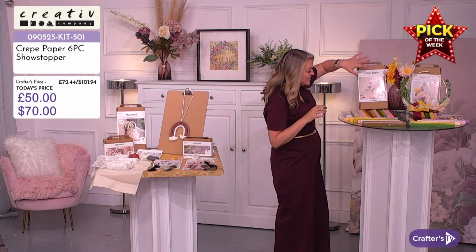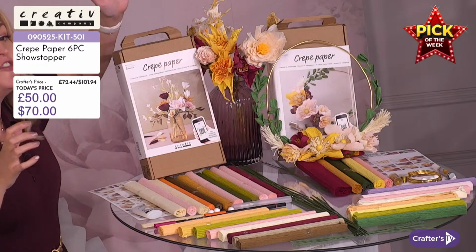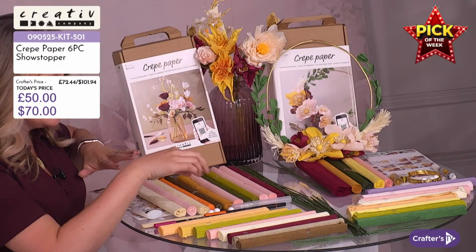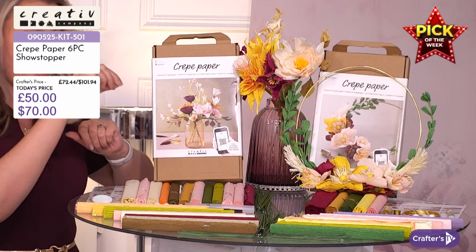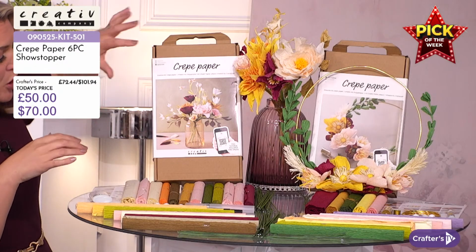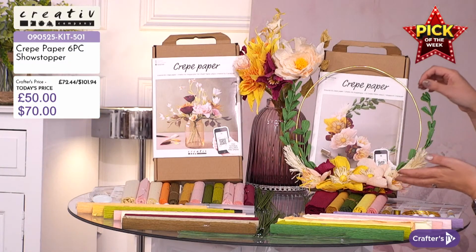There's the kit here, which is this beautiful big bouquet. So that's what you're seeing in the vase here, and you make about 15 different crepe paper flowers. And in the kit, you are getting all of the crepe paper. You are getting the tools and accessories that you need, things like your bone folder, the special glue, the polystyrene balls. You're getting the pens that you need. You're getting the stalks and stamens that we're going to use. They're all coming included in the kit. So you'll get the kit to do the crepe paper bouquet. You will also get the kit that does this beautiful crepe paper wreath.